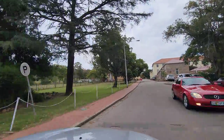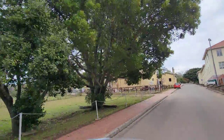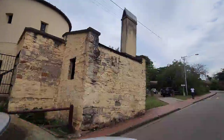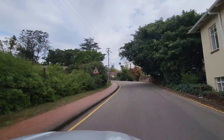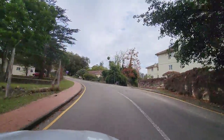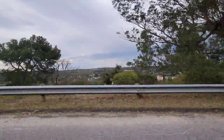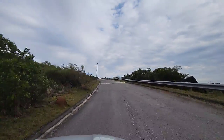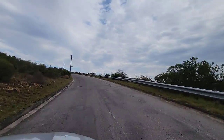Very cool. Oh, look at the trees around the Department of Botany. They picked their spot. All right, Albany Museum, Provost. This is for sure a very, very beautiful town. Stunning. You know that Grahamstown was the second largest city in South Africa after Cape Town until 1860. That's crazy. So no wonder it's got so many incredible buildings. It was a big place long ago already.